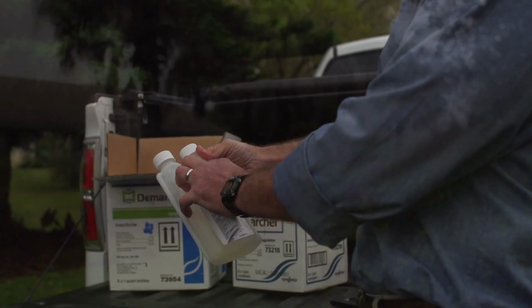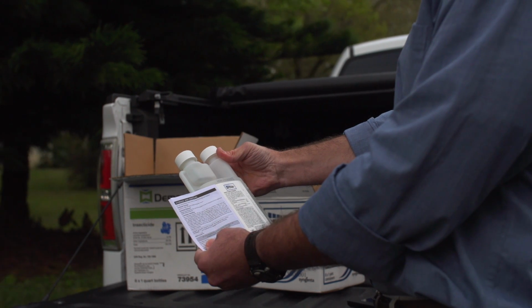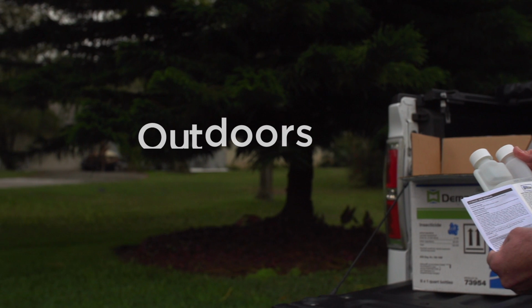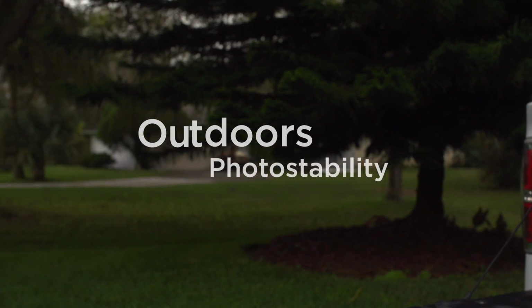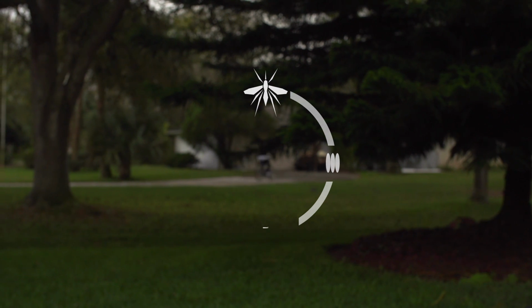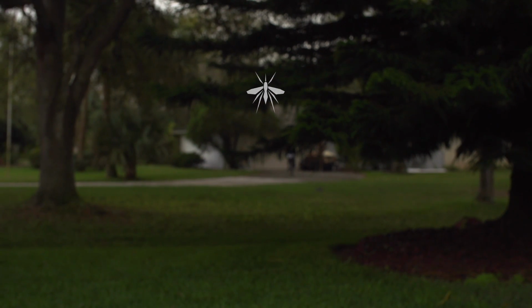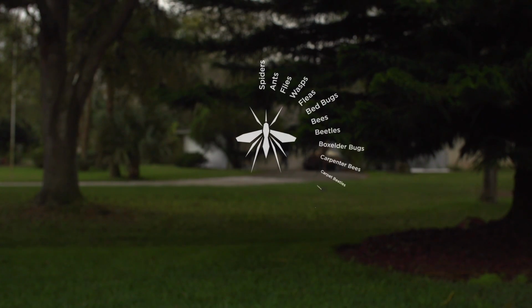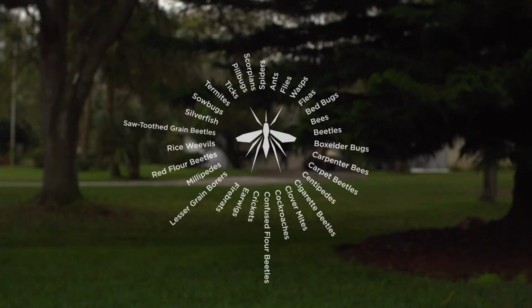control. As for Archer insect growth regulator, you can also count on extended residual control both indoors and out, thanks to its unique photostability. But most important, Archer can effectively interrupt the reproductive cycle of mosquitoes. So when you apply these two products together, Demand CS and Archer will effectively reduce mosquito populations and control a broad spectrum of other pests.